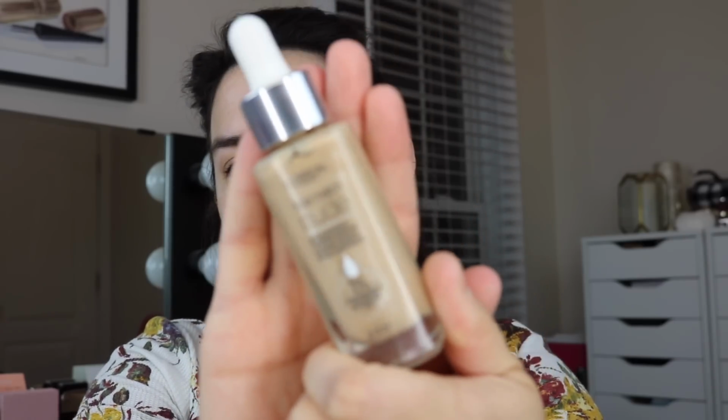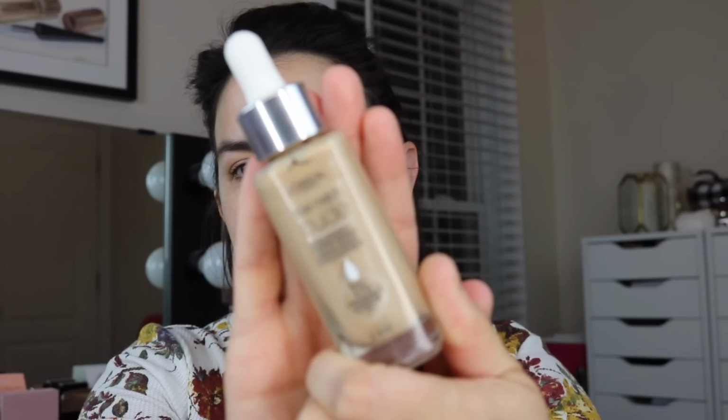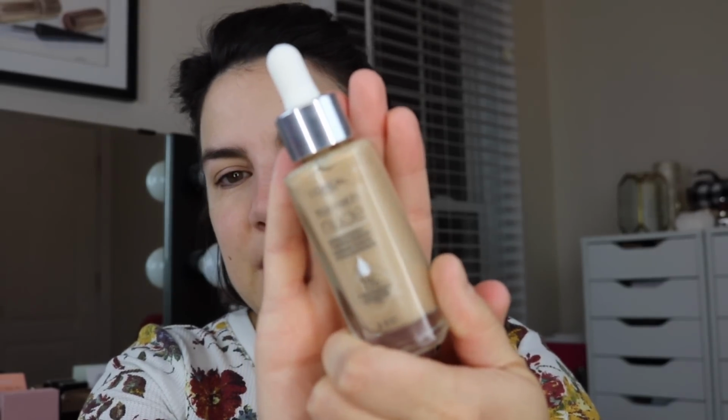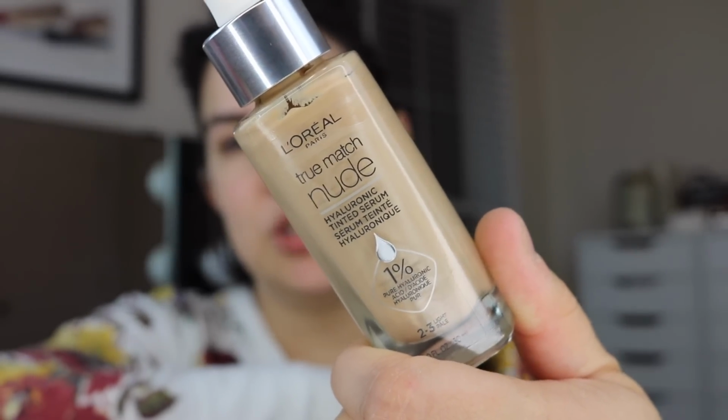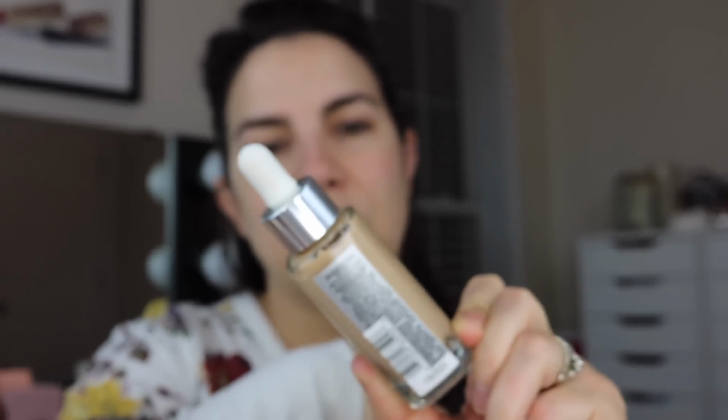I was talking about this on Instagram, and I did share my first day using it. I love when I do this and it does absolutely nothing for helping the focus. Okay, it's the L'Oreal True Match Nude Hyaluronic Tinted Serum. I have it in 2-3 light. I was really in the store going between this one and the light medium. I couldn't figure it out, but I went here and I'm really glad I did. I think it's the right shade for me.